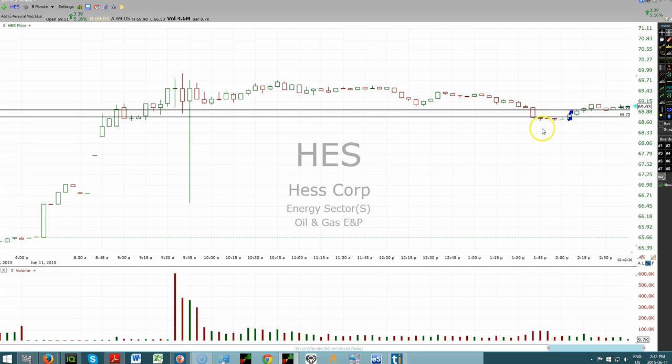The bottom line is this: when I'm looking at these bounce plays, here's why I get alerted to it. All these candles are a bunch of red candles down in a row. It's dropped a certain percentage. And again, I will share this with you. All I have to do is ask, but I've posted this many, many times in the trading room.